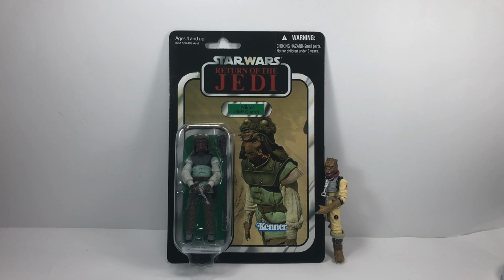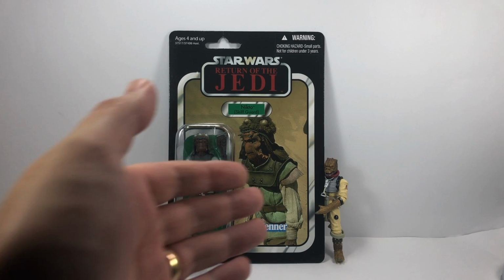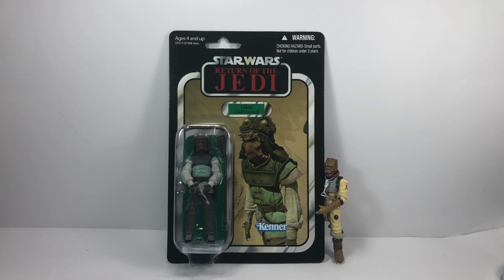But Nikto, for me, is further down the list. The card back's great and everything, but I just think there are better figures to come, as you'll probably see. The figure's pretty good as well. Nice sculpt and everything, but I don't really have much of a reason to say why this guy is so far down the list, other than that there are other figures which I just happen to prefer.